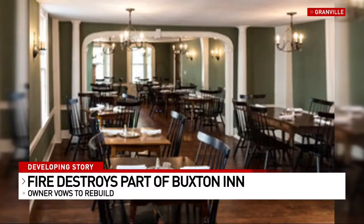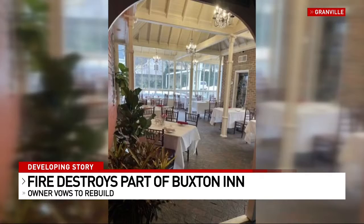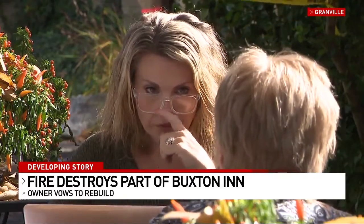Here are a couple photos of what the Buxton looks like when it's open for business. There's a restaurant, tavern, and hotel. It's a one-of-a-kind gathering spot. Now the family says they have a lot to figure out, including whether upcoming events will have to be canceled. We're in the height of our busy season. We have a full house coming into our hotel this weekend. Lots of dining reservations, lots of ghost tours. It's that time of year.